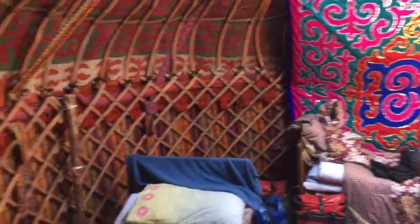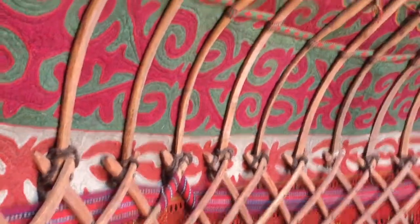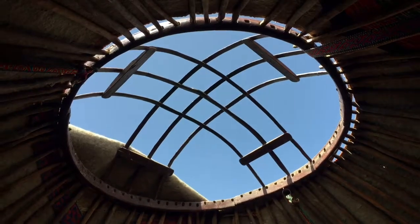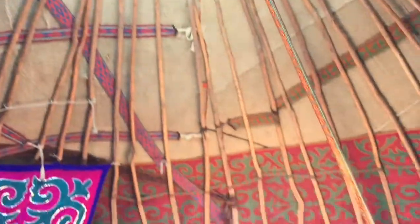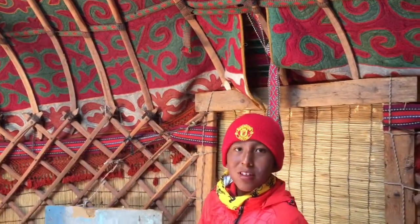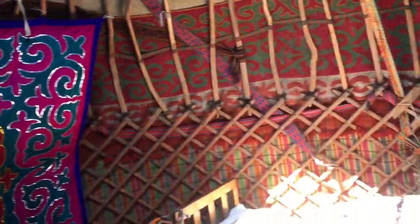Just finished the horse riding. I'll just show you a little bit like what it's like inside a yurt. It's a kind of wooden frame all the way around, and these wooden beams go to a circular hole in the roof, and there you can see the cross, which is on the flag of Kyrgyzstan. And it's very beautifully decorated, when you see the patterns on the carpet. On the carpet. Yeah.